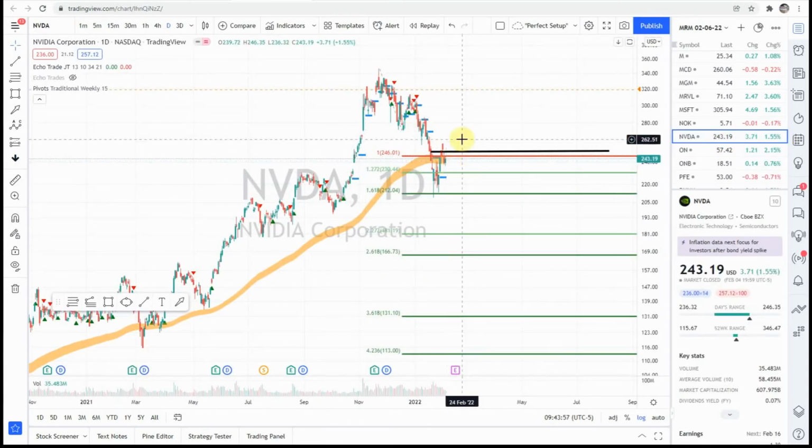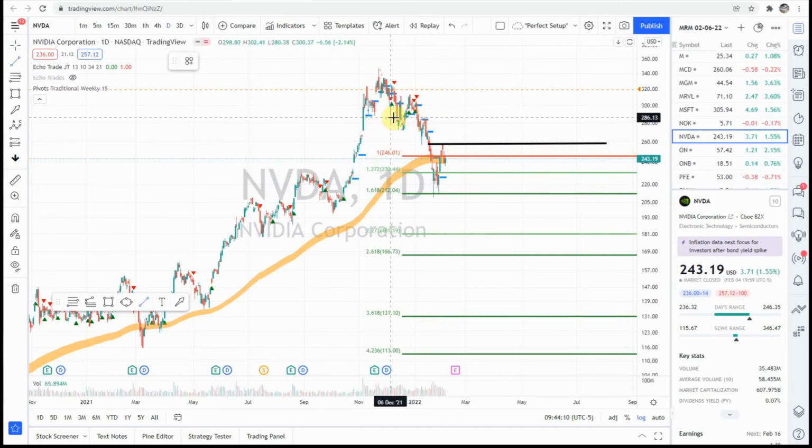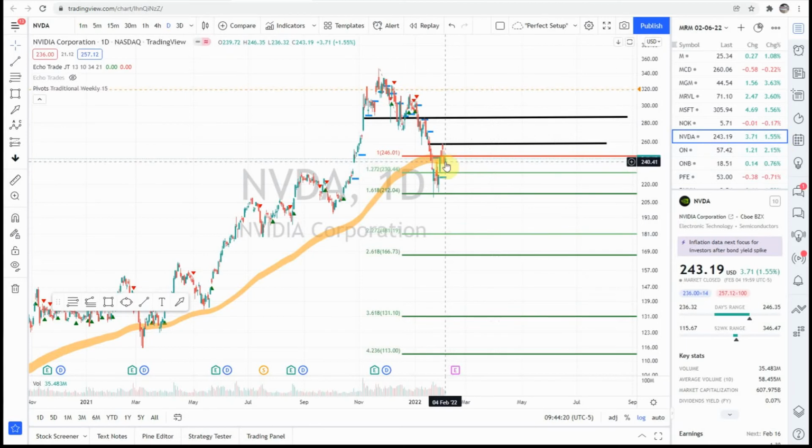NVDA still not above the roadmap line. This is the new line it's got to go above, moving it up to the top, the high there. And really, I probably want to see it get above here. Since it's down in the roadmap line, I'm going to cut it for now.